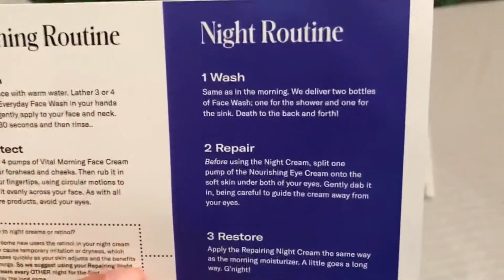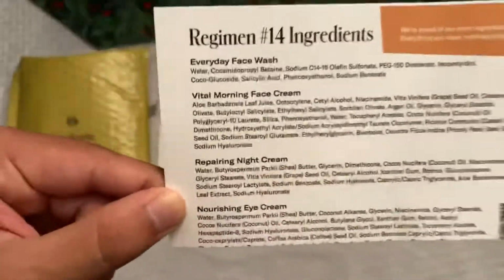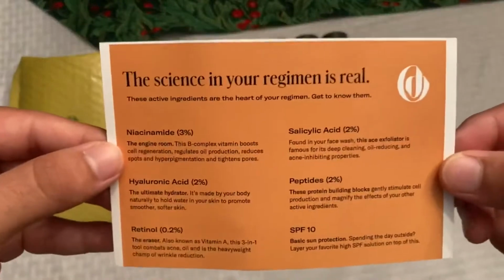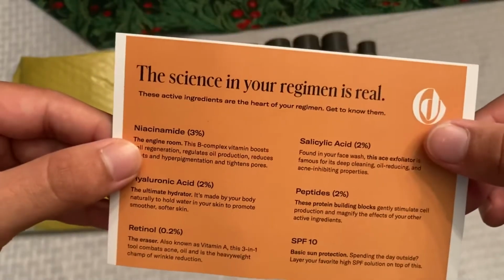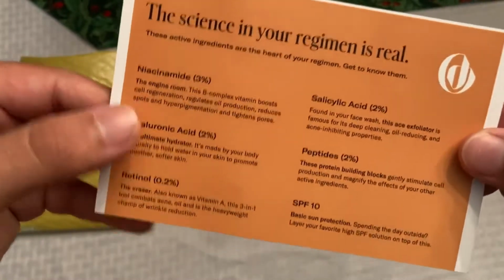Night routine you get right here. And regimen 14 is what I got from them. This paper just explains to you all the ingredients that it has on your regimen. And then on the other side, it pretty much just tells you what kind of SPF it has, the retinol, the salicylic acid, peptides. I'm really bad at big words like this.